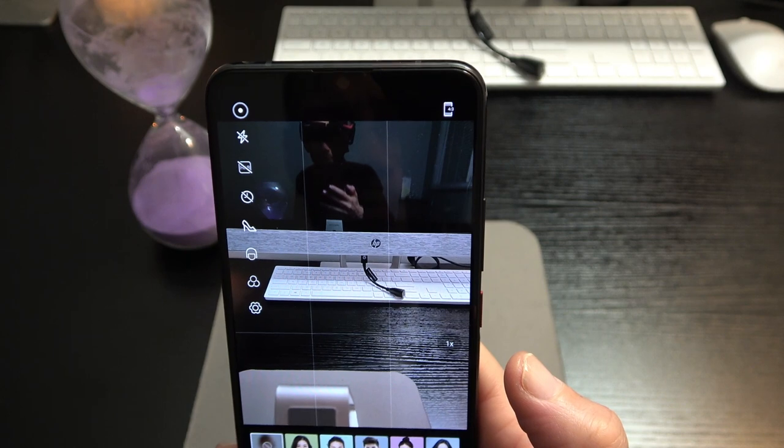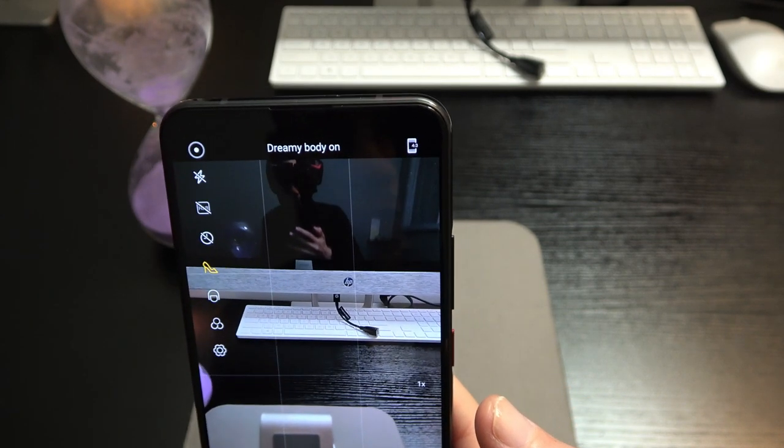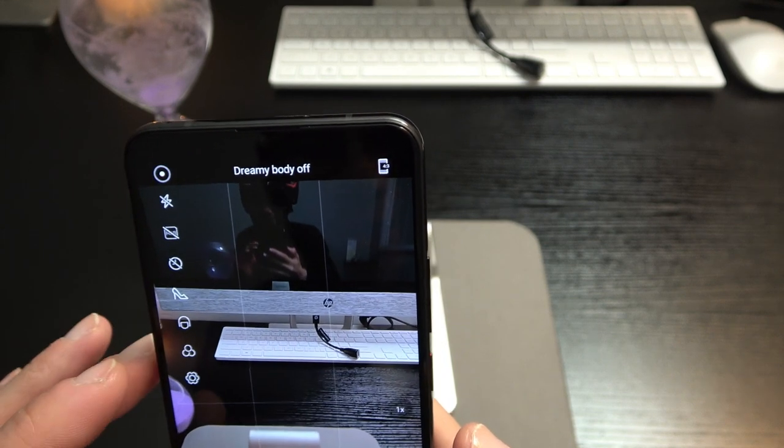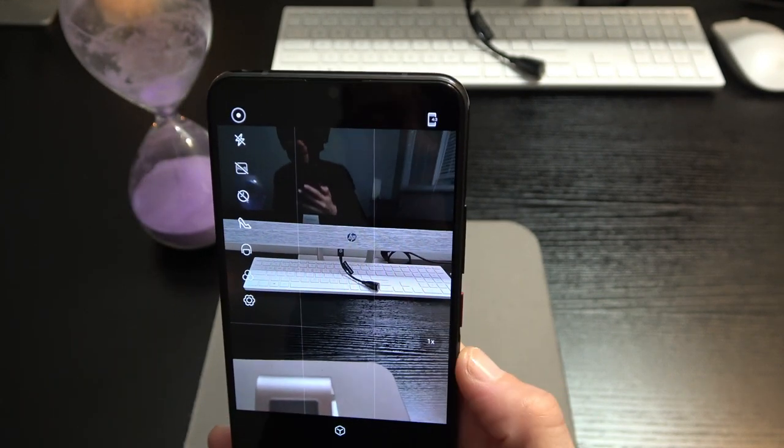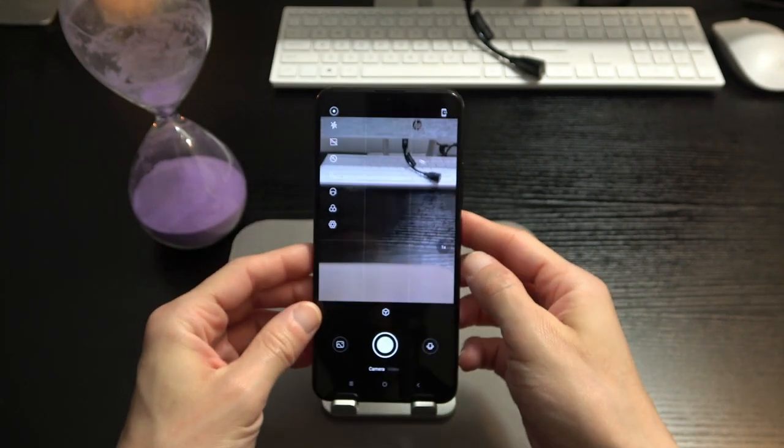Here we've got beauty mode. Here we've got, what is this? Wait, what? Dreamy body. Oh my goodness, yes. Oh, I saw this in somebody else's video. So that's a very deceiving little feature right there.